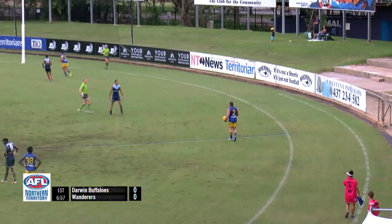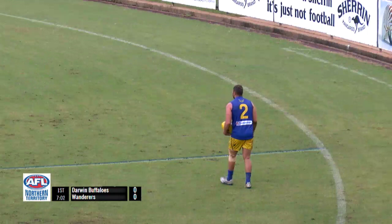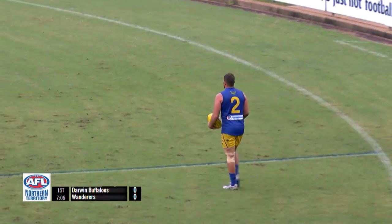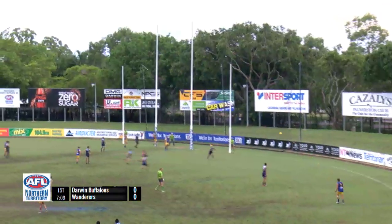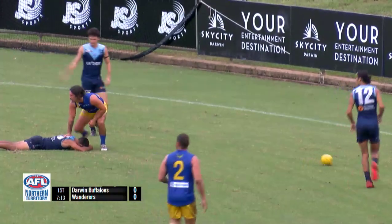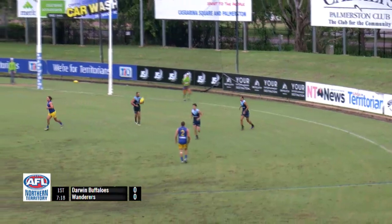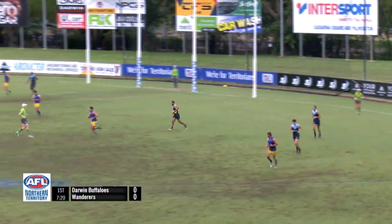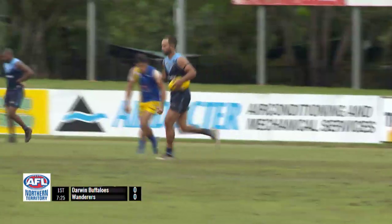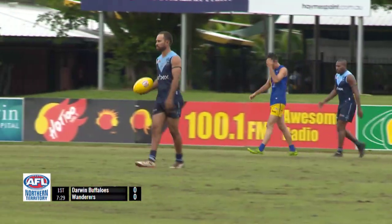Jared Erlinson will go back from a tight shot. A kick from about 45 metres out. Really the first time they've been inside 50, so for them to score from this would be pretty positive for them. But as always, the Buffs set up pretty well down back and have drawn a 50-metre penalty as well as the free kick. So it looks like Stokes with the 50 is just... the Wanderers player just went on with it a bit and let him know about it with a bit of an ear massage.